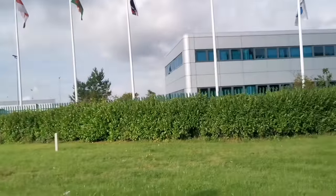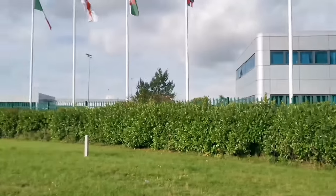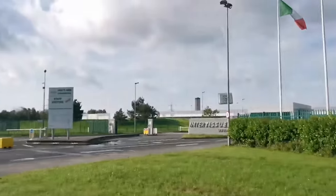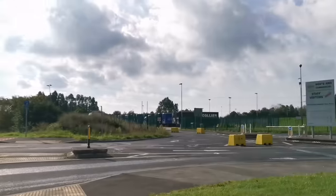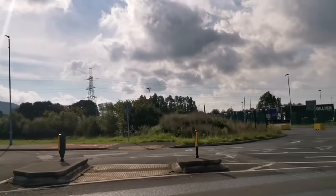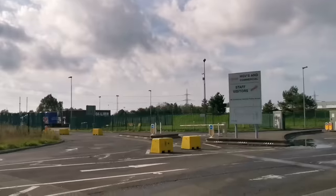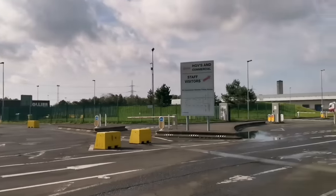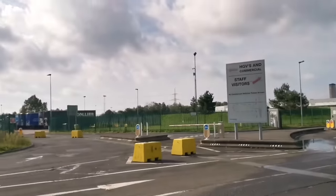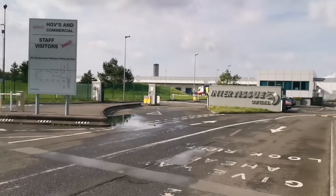Intertissue, they make toilet paper, kitchen towel, facial tissues and other paper products that they supply direct for the consumer. So we'll take a look at the front of the house. It's quite a big site. We'll see what we can see from the ground and of course with the drone later on.